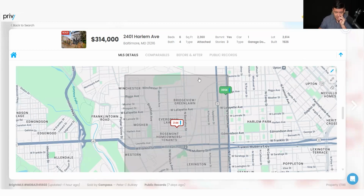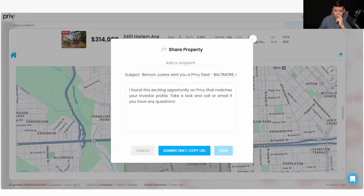And then you can share this comparative market analysis with someone by clicking the share button. Just type in the email address of the person you want to send it to, and it'll send them a live link to this comparative market analysis. And then they'll see what you want them to see. So if you remove comps, if you change the comp zone, if you edited it at all, they will only see that.